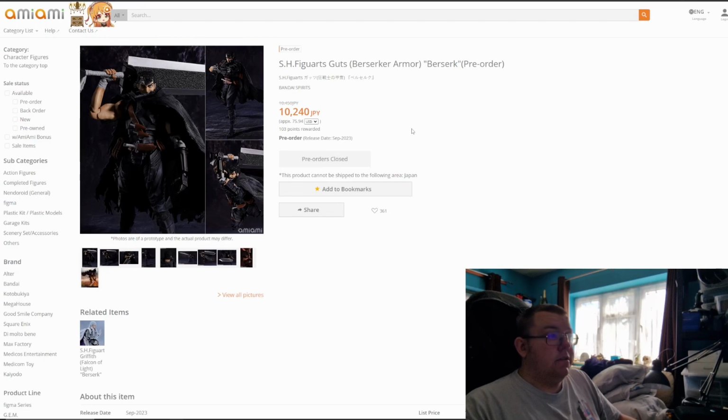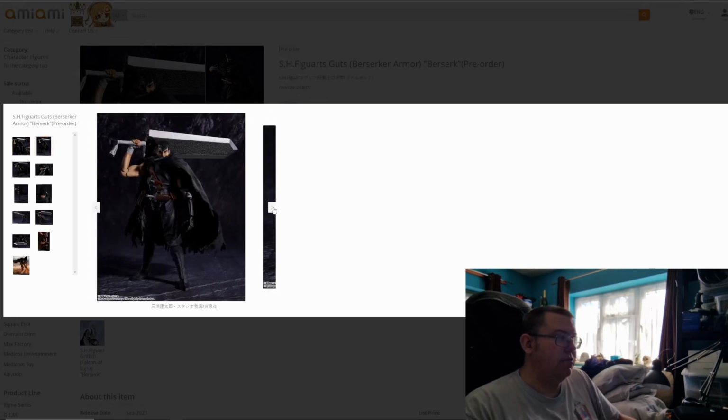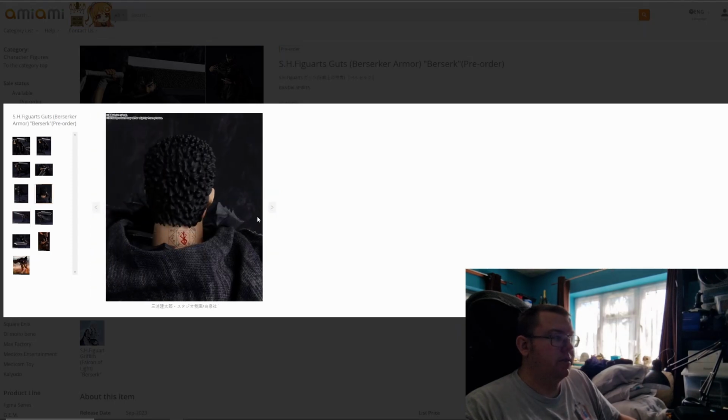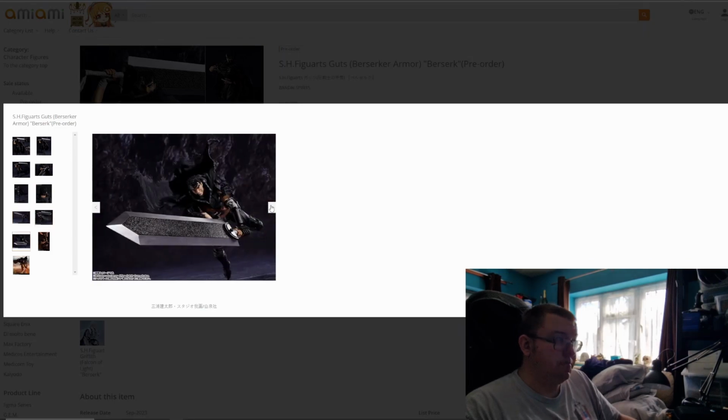SH Figuarts Guts Berserk Armor is already closed. Unfortunately, everyone obviously went for this. It is Guts, and you can position him in any sort of way you want. It's a very good figure with a lot of accessories. I do like the detail. They've got the curse mark on him, with his big Dragon Slayer sword.